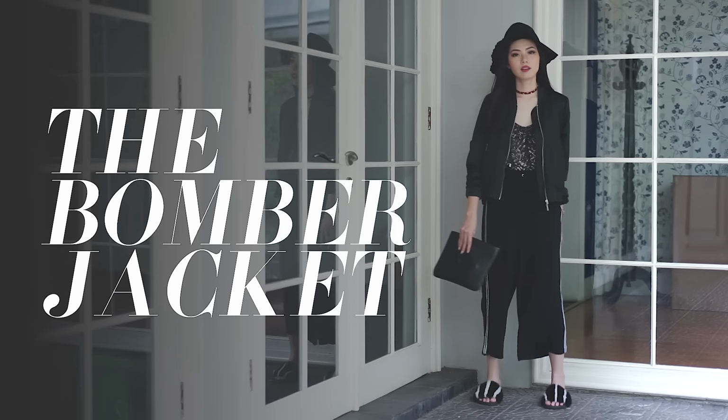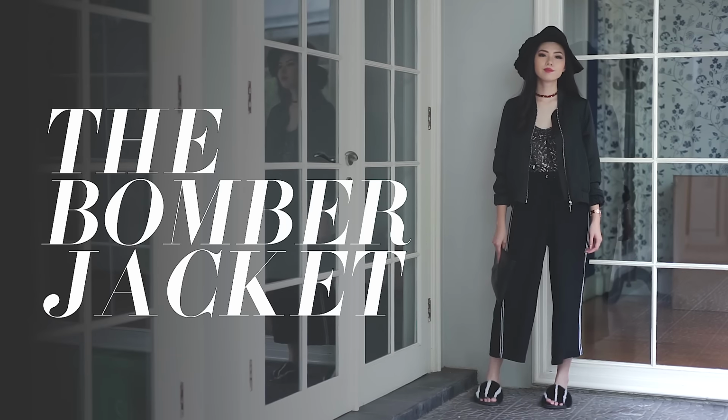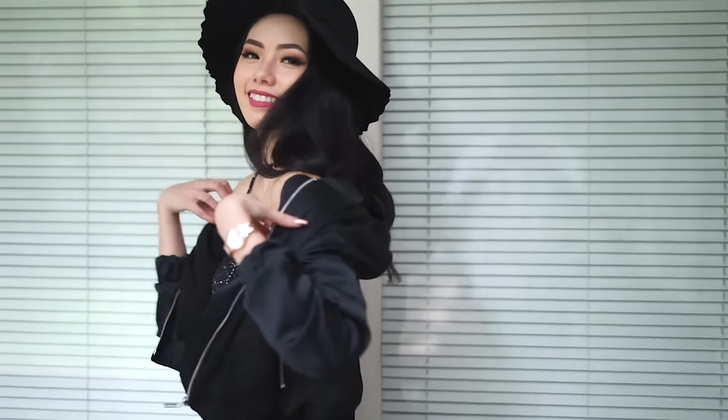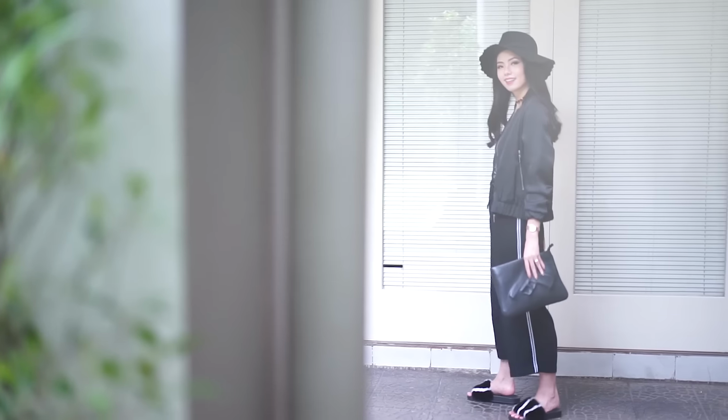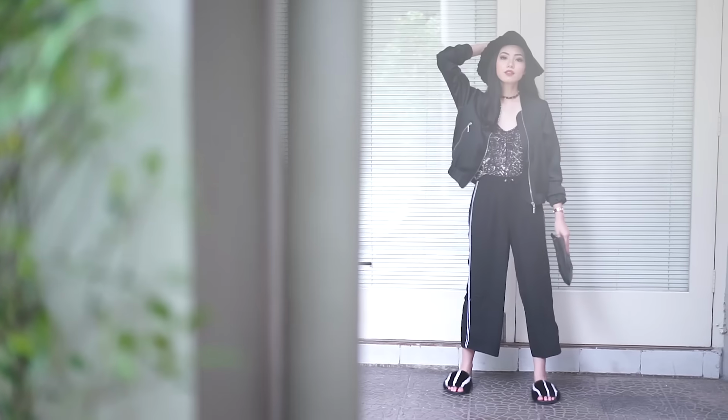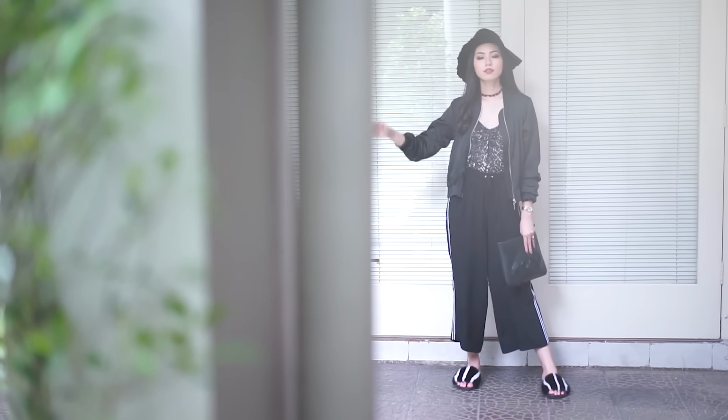My first look is the bomber. I'm so glad bomber jacket found its way back in 2016. This is perfect for traveling because it's warm and comfy, and also edgy at the same time. Talk about street style. I'm pairing the bomber jacket with printed camisoles, striped pants, and a clutch.